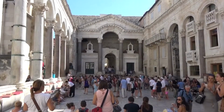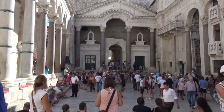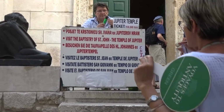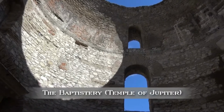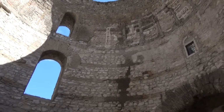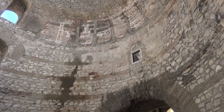At the southern end of the peristyle is the vestibule, where subjects would wait to be admitted to the presence of Diocletian. The round, formerly domed building is still in almost original condition. Once called the Temple of Jupiter, with beautiful mosaics on its walls, it was gutted by Christians and renamed the Baptistry.